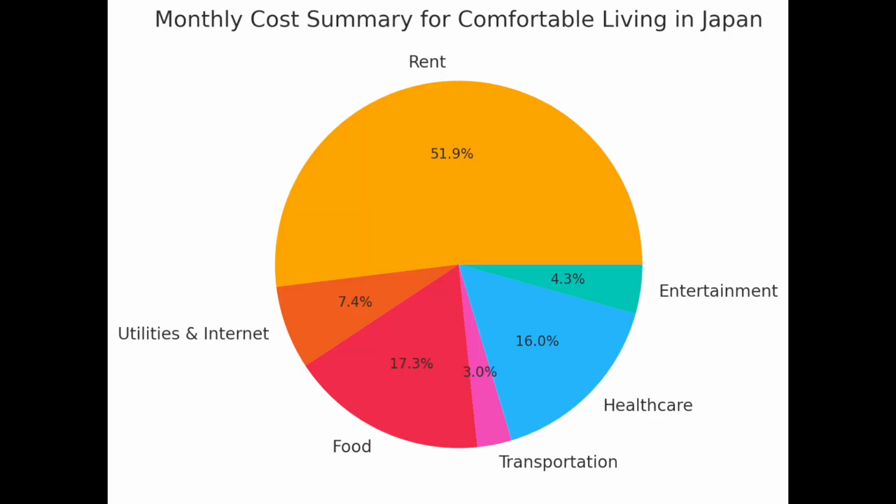So, for an average expat, living comfortably in Japan will cost between 145,000 to 280,000 yen, or roughly $1,000 to $2,000 a month, depending on your lifestyle and location. Not as scary as it seems, right? And that's the lowdown of the cost of living in Japan for expats and travelers.